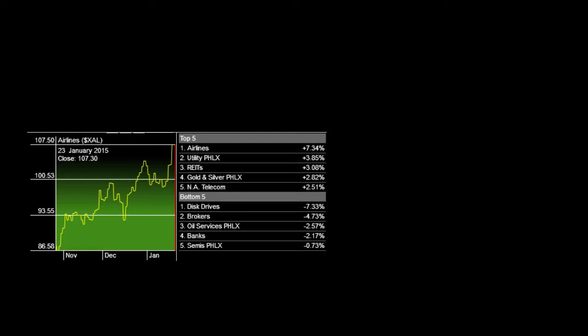Industry rotation the last 2 weeks. All of the top 5 industries are positive and all of the bottom 5 are negative. Bullish, REITs continues in the top 5. Oil services continues in the bottom 5. Networkers have left the bottom 5. Bearish, banks, disk drives, and brokers continue in the bottom 5. Semis has entered the bottom 5. Gold and silver continues in the top 5.